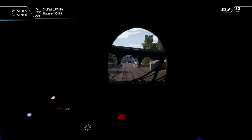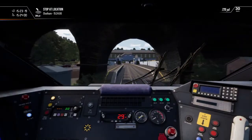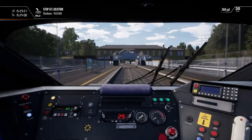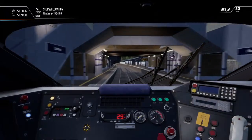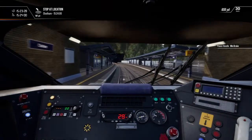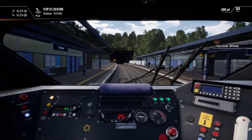I'm still at that point where it's just shiny new, just jump straight in, I want to drive it. I want to go, I don't want to sit for 10 minutes at a station waiting for the next service. I think service hopping will be quite easy though, because the passenger information service boards are awesome. We'll have a look at one in a minute.